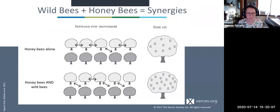So why is that? Why does having wild bees around improve pollination of crops? If we go back to almonds, there's been a ton of research on pollination in almonds. This is from a study that was done back in 2012 in almond orchards. And almonds, like some other crop species, are varietally self-incompatible. What that means is they need pollen from a different variety in order to produce nuts and set fruit.